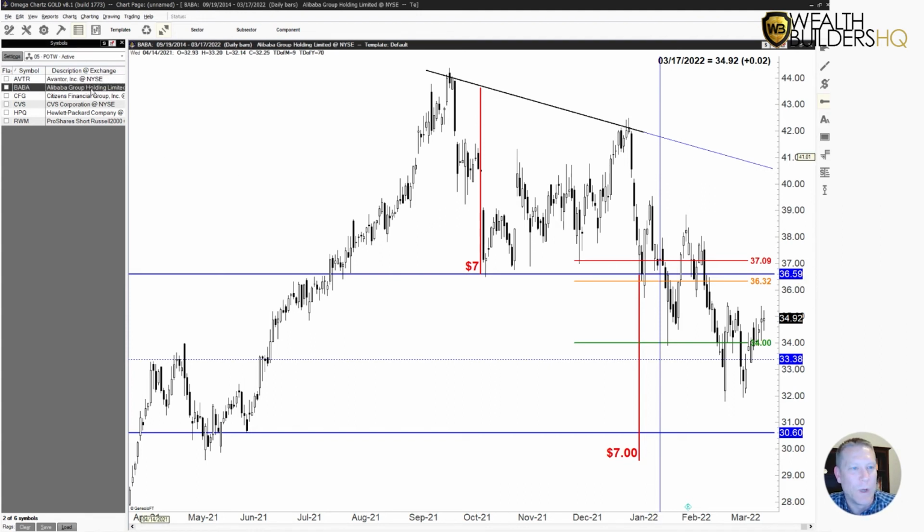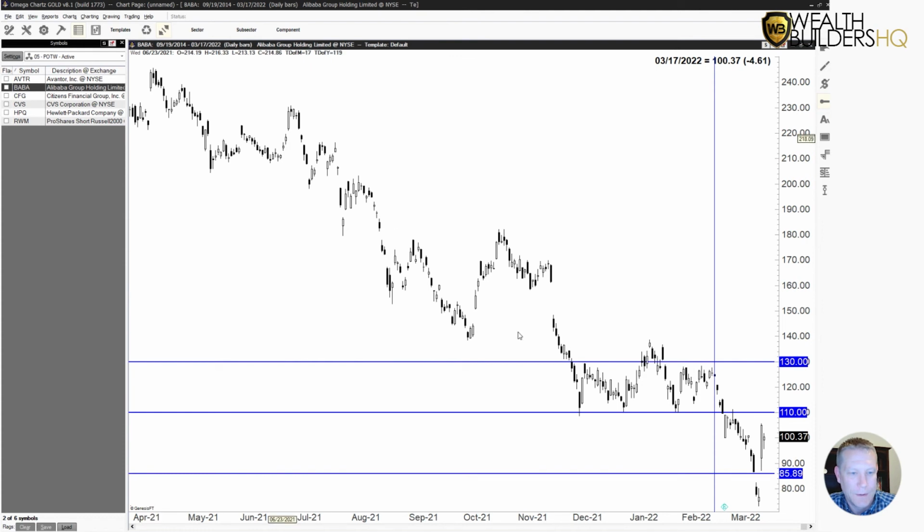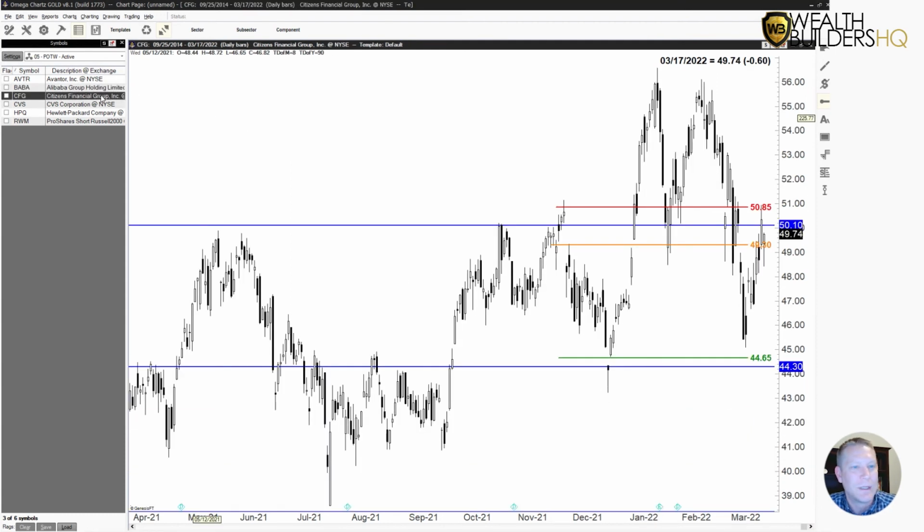BABA is an interesting one. We looked at it there and didn't have a trading plan because I wasn't sure if it was going to break to the upside or to the downside. And obviously it broke to the downside and took off big time to the downside. A lot of this has to do with the Chinese stuff that's going on over in China. This is all news driven. It's not necessarily pattern driven. So sometimes it's hard to figure those ones out. It's virtually impossible actually a lot of times.